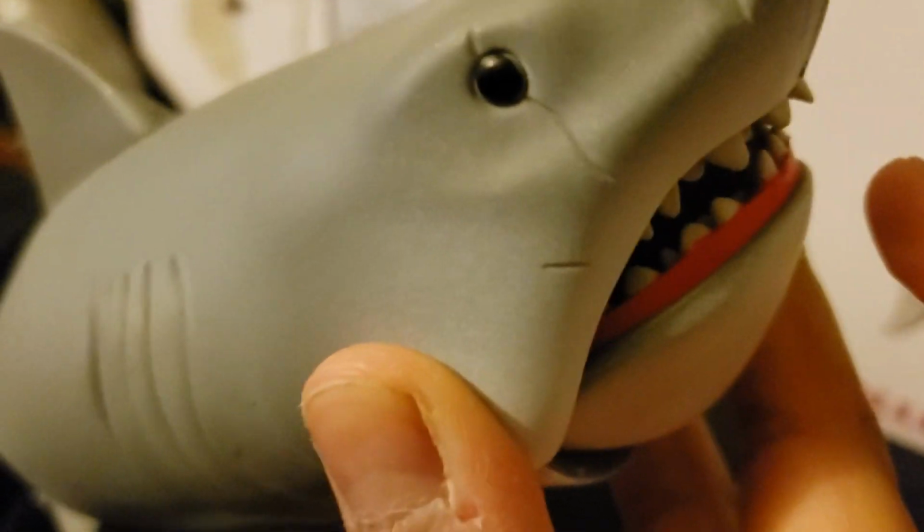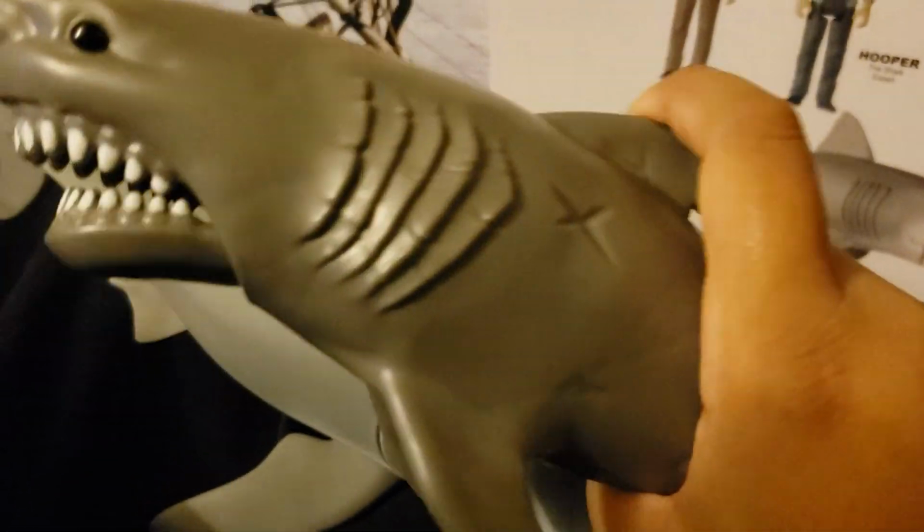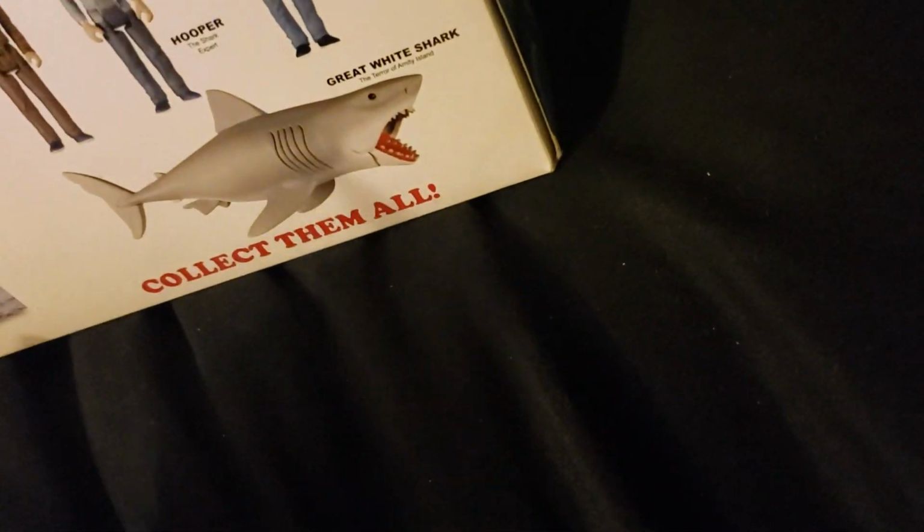You just use your finger and close his mouth. And I wish it did come like this guy. Like, you see the flip right here? Closes. Bite. Yeah, it doesn't do that. But it's still really cool. And see, like right here. Bite it. And like if I let go. Oh, wow. Okay, see. Yeah, it doesn't stay like that forever.